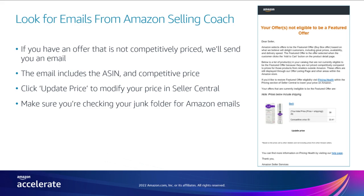Now, to set a competitive price and restore featured offer eligibility, you would click the Update Price link, which is the bold black text. And this will take you to Seller Central, where you can modify your price. If you have not been getting emails from us, make sure you check your junk folder, as some of our emails can find their way in there. And again, the email will be coming from Amazon Selling Coach.